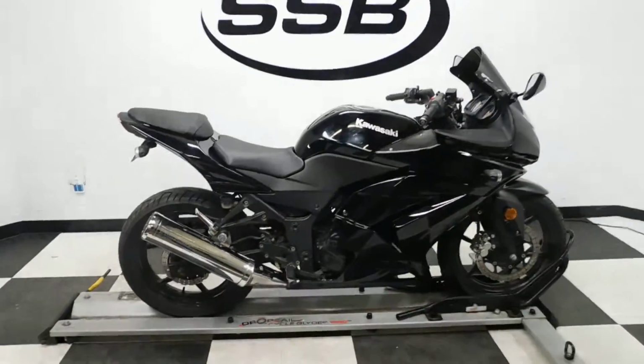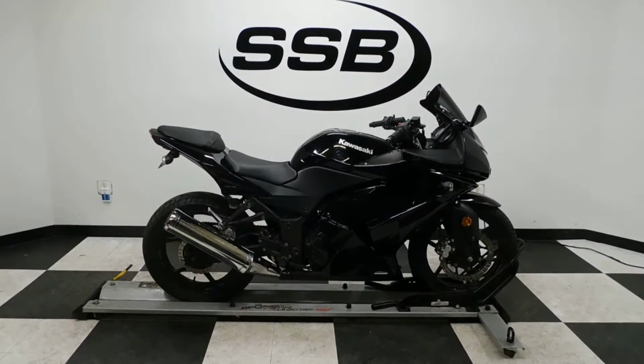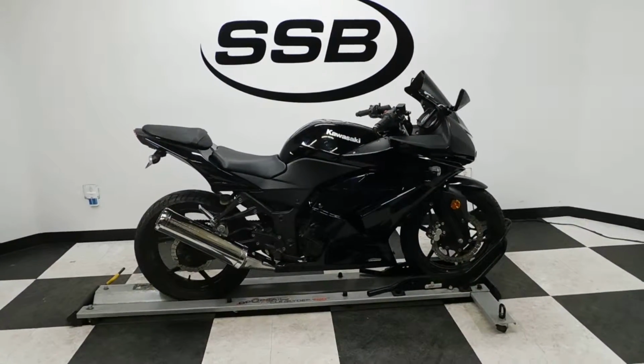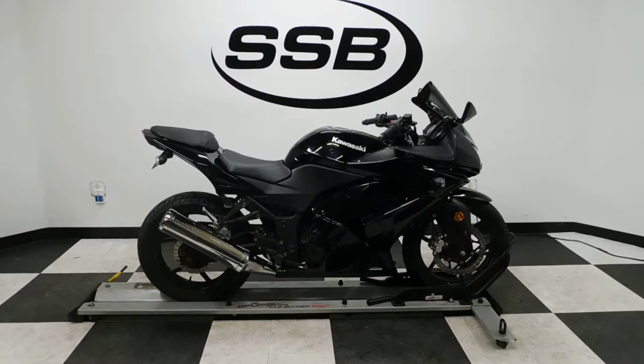This 250R Ninja will be going through our pre-sale inspection. Will also come with our 30-day, 1,000-mile limited warranty. And as long as you own this bike from us, you will get a discount on parts, labor, and accessories.